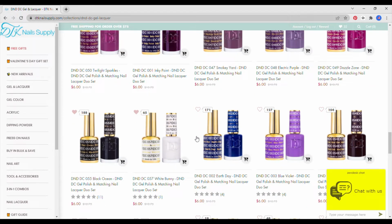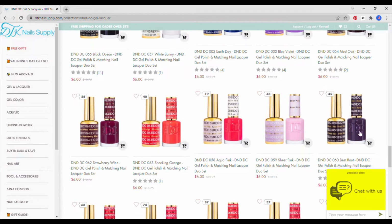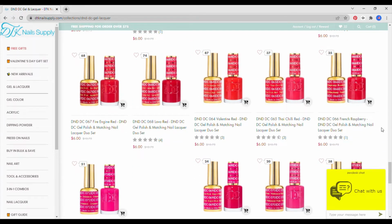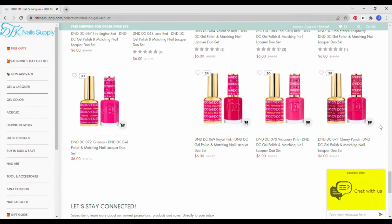So they had the black ocean, but they did not have black licorice. And black licorice was a white bottle, not a gold bottle. Didn't have that either. So I was like, oh wow. But it just slipped my mind that I really should have gone inside the chat box and put the number in and asked about it, right?